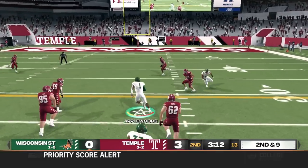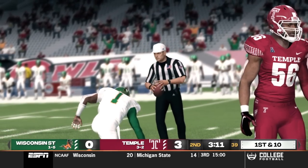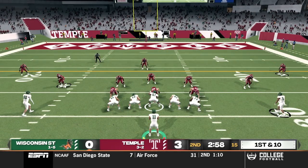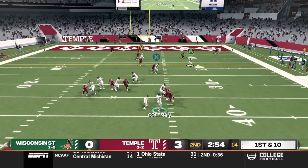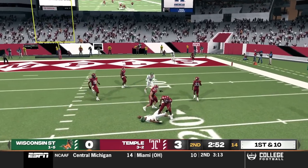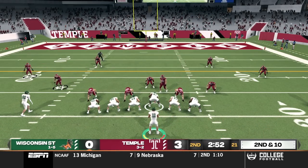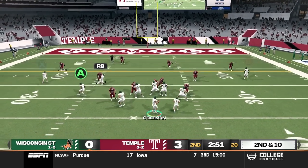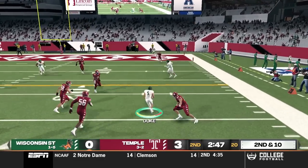We bring in J.J. Applewoods for a designed quarterback run on that one. We weren't going to throw the ball at all. J.J. Applewoods, an excellent mobile guy. He could also play a little receiver if we really wanted him to. Coleman looking for somebody to throw the football to. And he just sometimes doesn't have the arm to make the big throws. We have to be smarter when we're playing with Evan Coleman. And that's the thing about him.